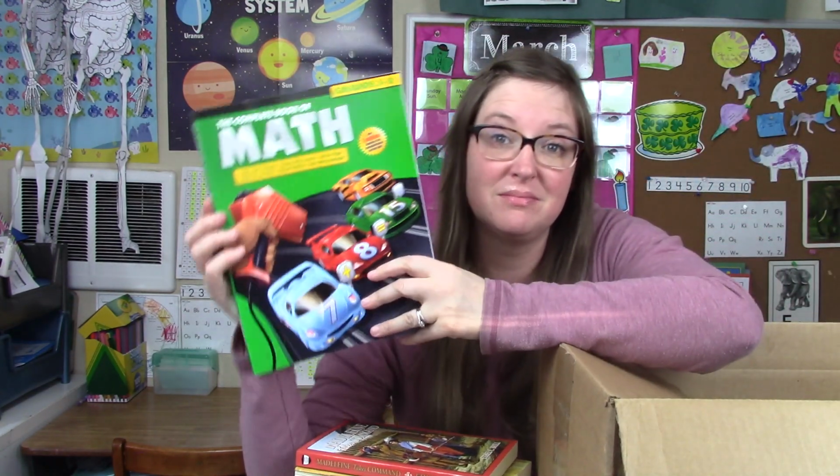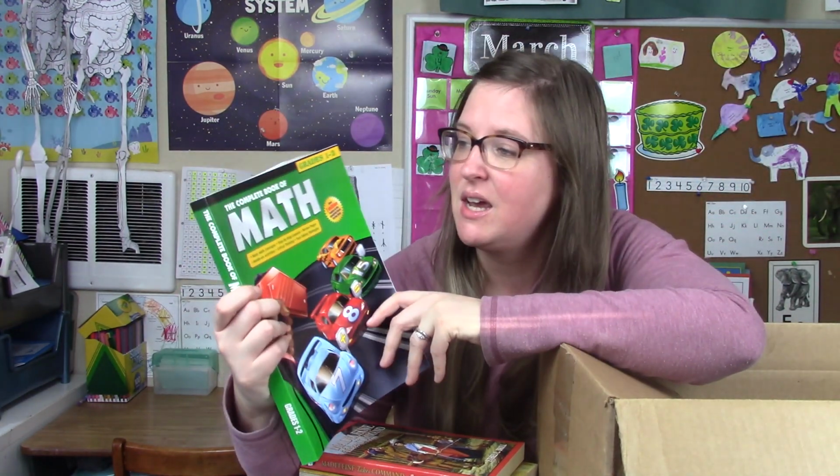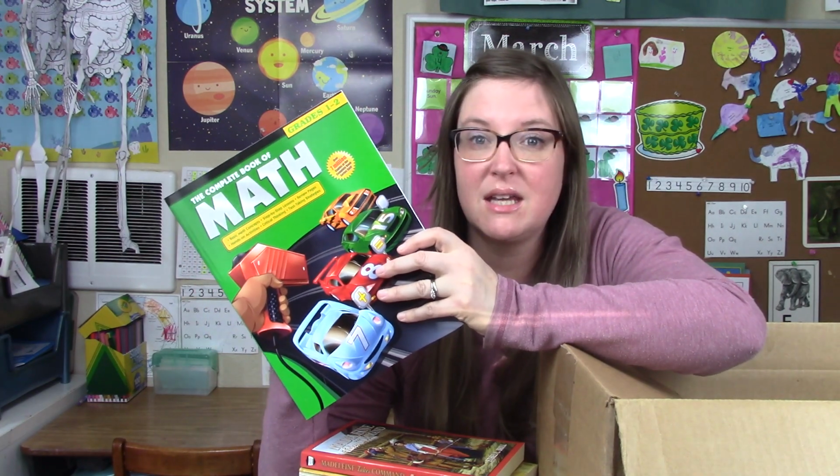Okay, back to first grade for a minute. So I got the Complete Book of Math. I always use this for first grade. I feel like it is perfectly complete for first grade, and it has always served them well to get them ready for second grade math.